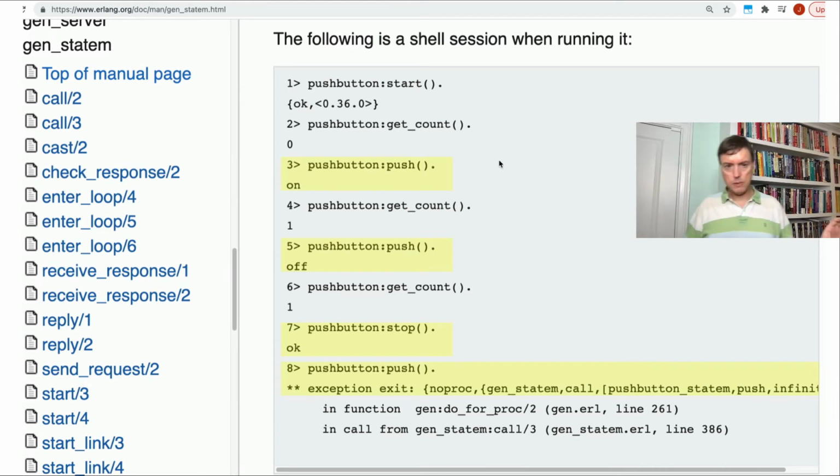The OTP and Erlang maintainers have built a sort of generic state machine that you can then put your specific logic into without having to build everything from scratch. And that also spares us from having 15,000 different implementations of the same generic logic. So I'm going to go through a more elaborate example, but the basic idea here is that you start this thing and then you do things to it and its state changes.